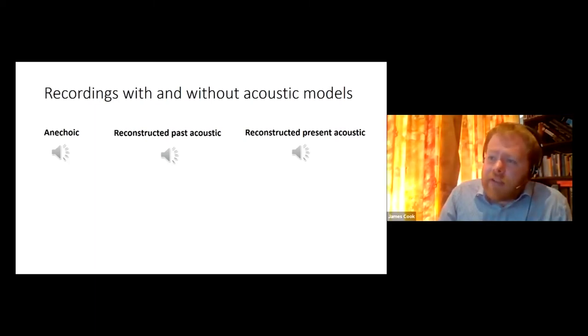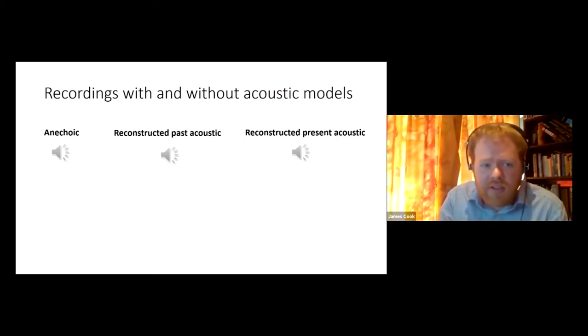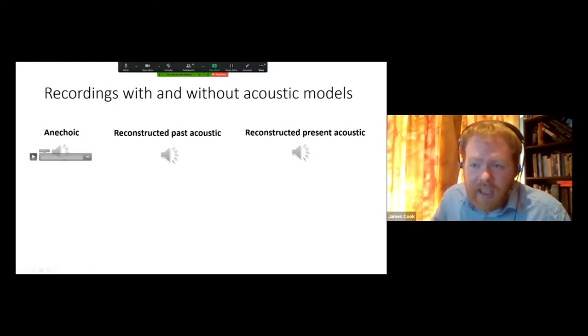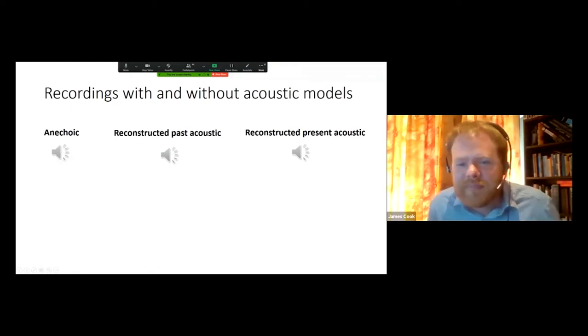I mentioned a little bit there about the different acoustics. I thought it might be instructive just to take from our CD recording, just so you could see what they sound like. This is a recording directly from the anechoic chamber. It's horrible, by the way. This will make your ears bleed. But this is what we were working with, kind of raw.